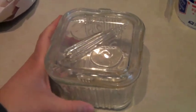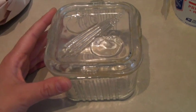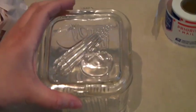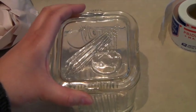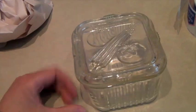This is a vintage Federal glass refrigerator dish. Now, when we first started, for some reason, I remember my mom said she really wanted the ones that my grandmother had, because they're gorgeous and you can't find them anymore and they're awesome and whatever. So I bought a bunch of them at yard sales and stuff. And they're cool, but I think there are certain kinds that are worth a lot, but this one clearly is not worth a lot.